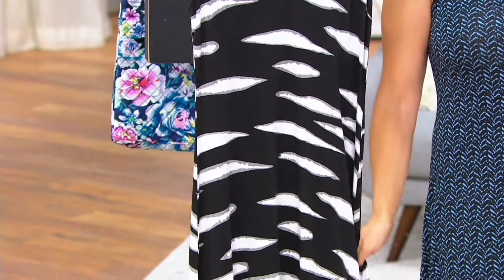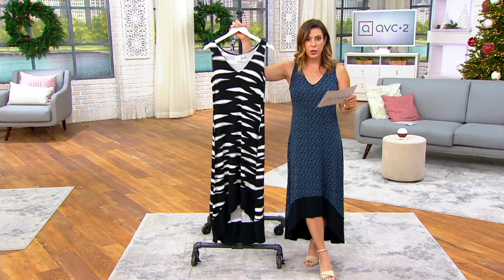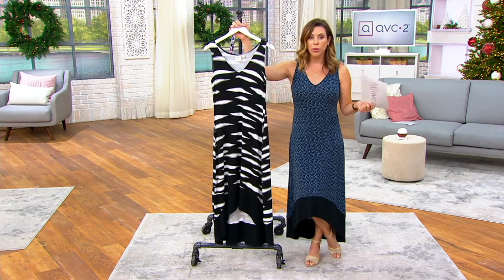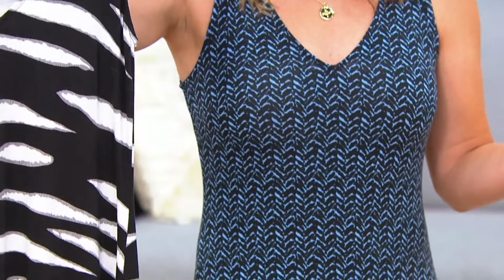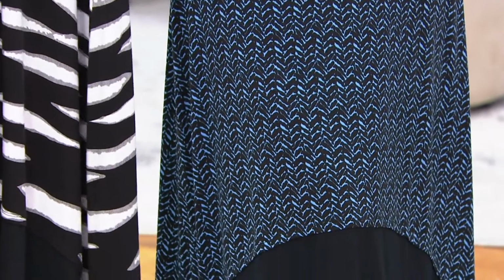We did just reduce this. This one is the black and white. We have extra small through 3X. And then I'm in the blue and black choice today, and I'm in the extra small petite. It is a 50% savings. This was a $72 dress that's now $36.